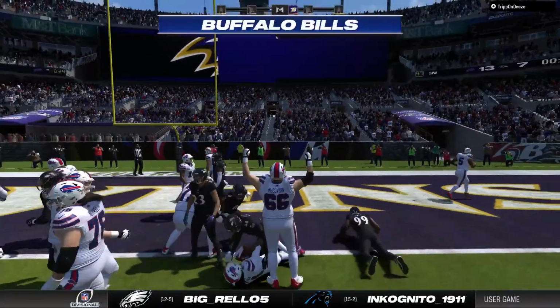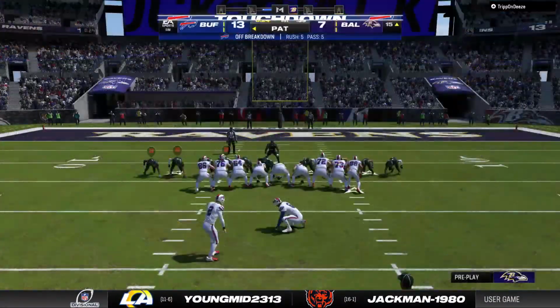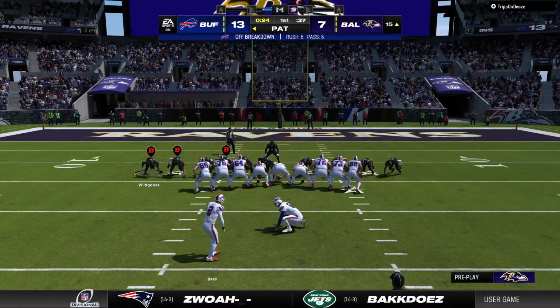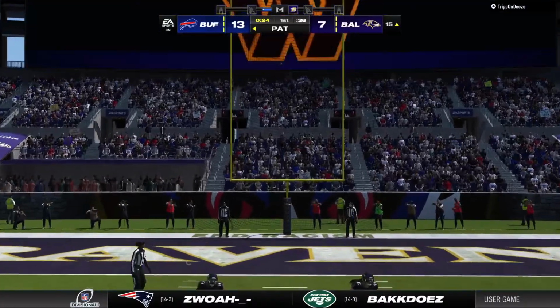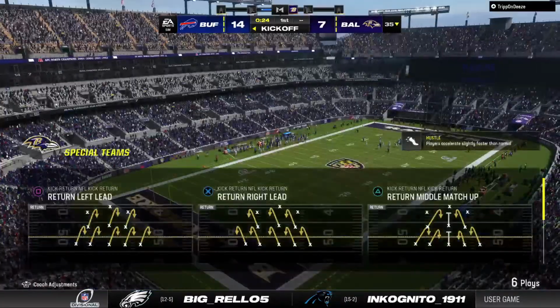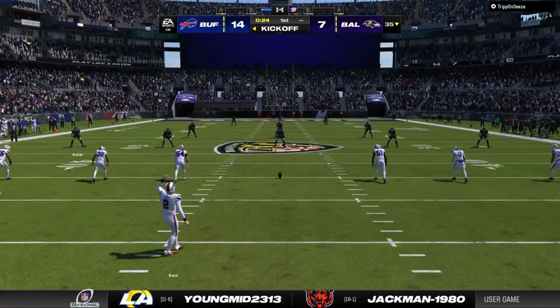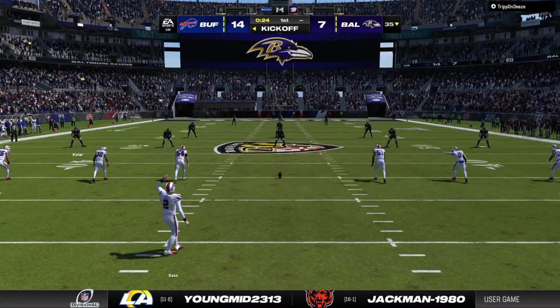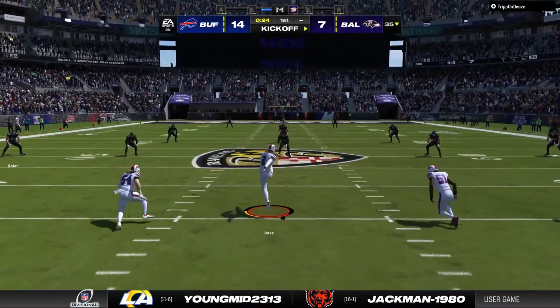Well, he fights his way into the end zone for a Bills touchdown. James Cook with his 2nd touchdown in this opening quarter. And the Bills have taken the lead. Extra point by Bass, up and good. And that makes the score 14-7. Tyler Bass to kick off for Buffalo. After the touchdown, Bass to kick it away.